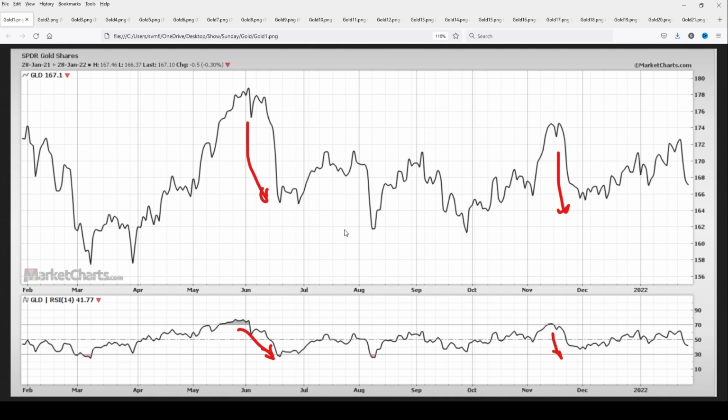Let's start out with the relative strength indicator, or RSI, on the 1-year chart. You can see when GLD's RSI heads down, as it did in June and then in November, the price also headed down, and look where it's headed now. It is not oversold at all. That means more downward pressure from the RSI on gold.